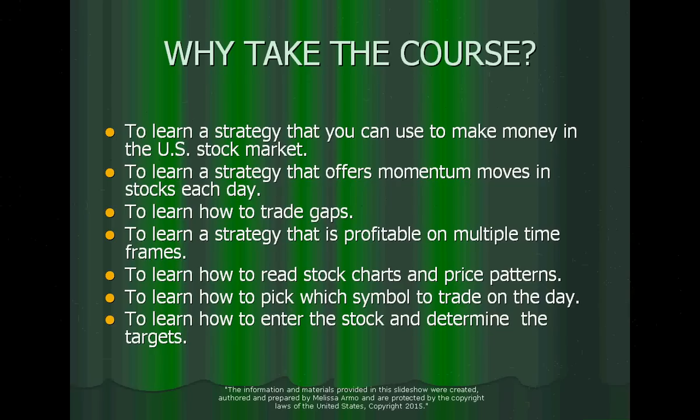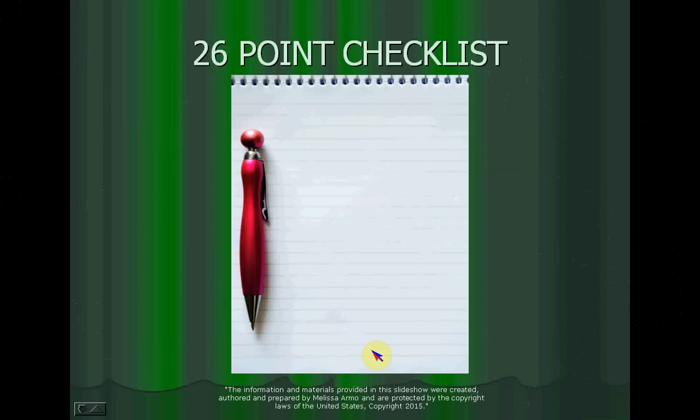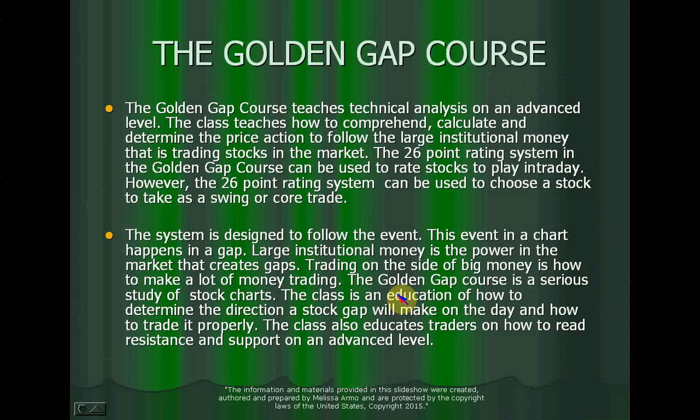And this is very important. A lot of people have no idea how to figure out targets as well. So I use a 26-point checklist. I just go through it in the morning, I check it, and I tally them up. And then I total, and it has to be 20 or more of the 26. That's what I'm looking for.